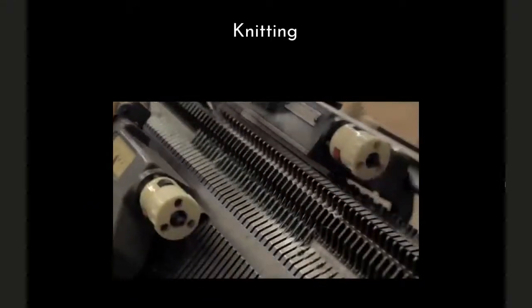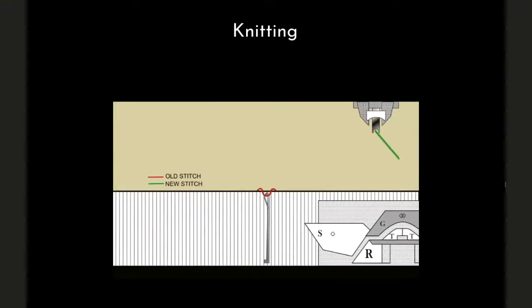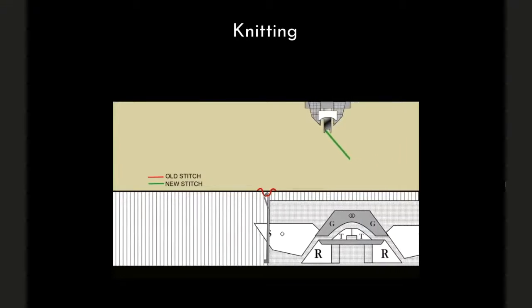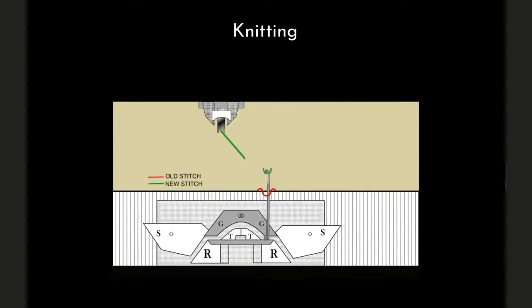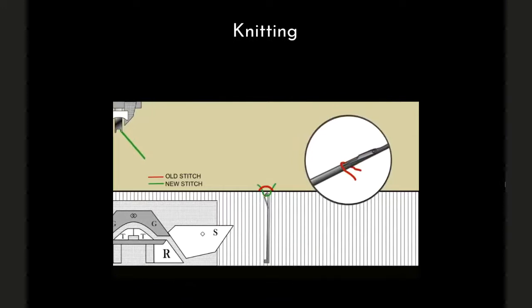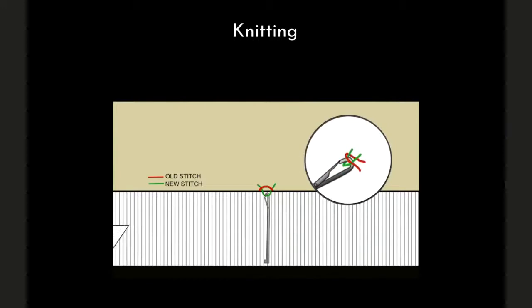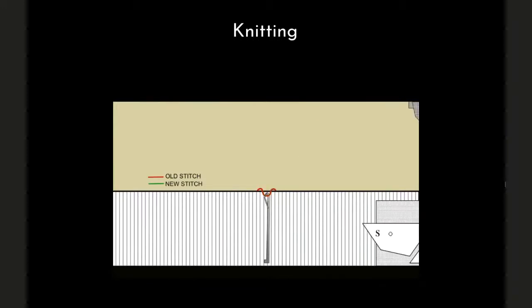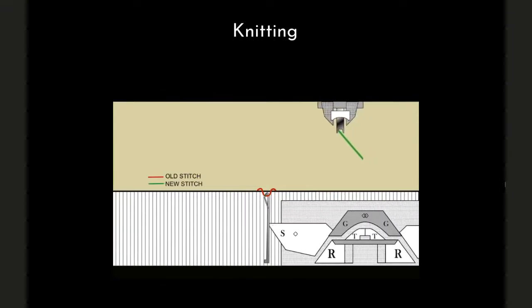In this animation, the machine cams are set for all needles knitting, all cams in action. As the cams travel over the needle butt enters the cam track and is raised by raising cam labelled R. It is then raised to its highest point by knitting tucking cam labelled T. The action of the needle being raised has caused the previously formed stitch to slide down the shank of the needle, passing over the latch.